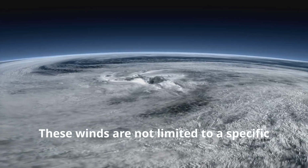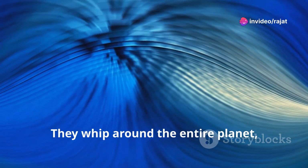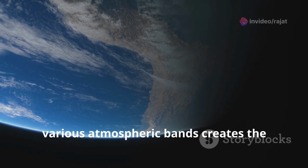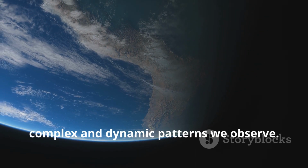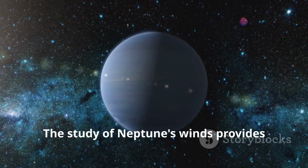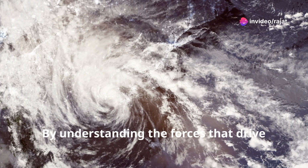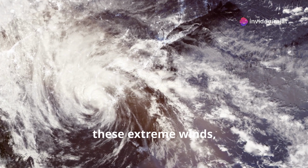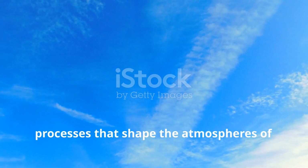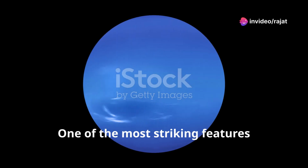These winds are not limited to a specific region of Neptune. They whip around the entire planet, creating a swirling vortex of activity. The interaction of these winds with the various atmospheric bands creates the complex and dynamic patterns we observe. The study of Neptune's winds provides valuable insights into the dynamics of planetary atmospheres. By understanding the forces that drive these extreme winds, we can gain a deeper understanding of the processes that shape the atmospheres of other planets, both within our solar system and beyond.